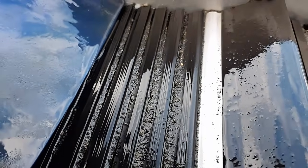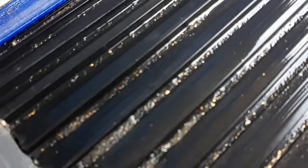And I see gold already. Look at that. Ooh, focus camera, focus. Come on, focus. There's a nice piece right there. Oh, a couple above it. Oh, look at it all. Oh my goodness.